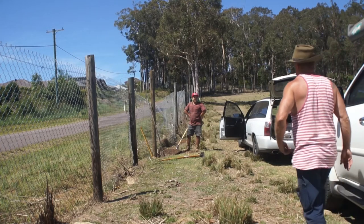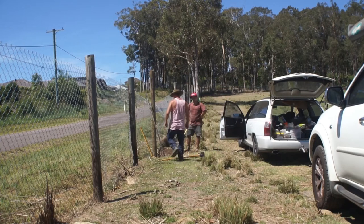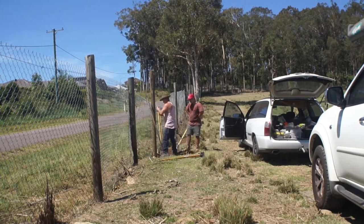What if he left his cars there? We leave all the cars there. It looks busy. What do you think? Yep.